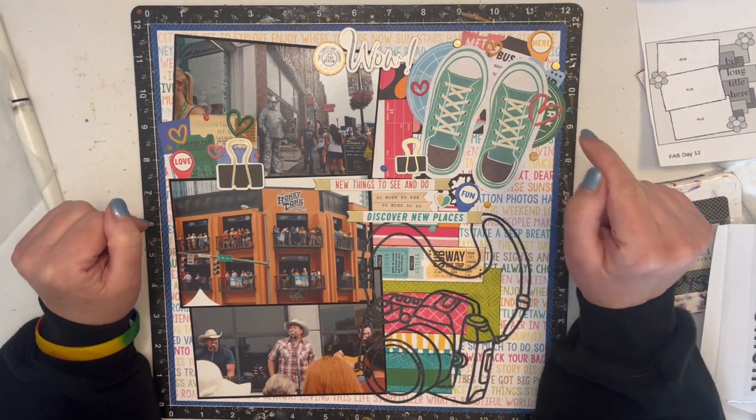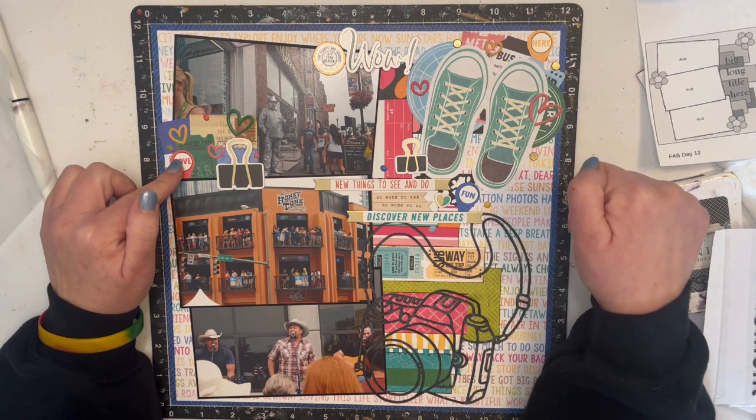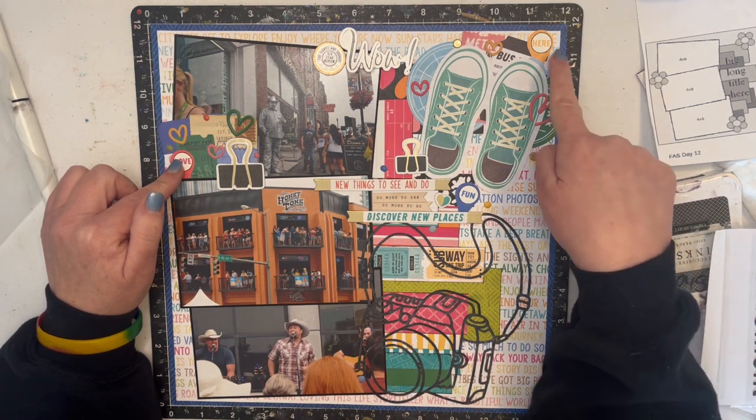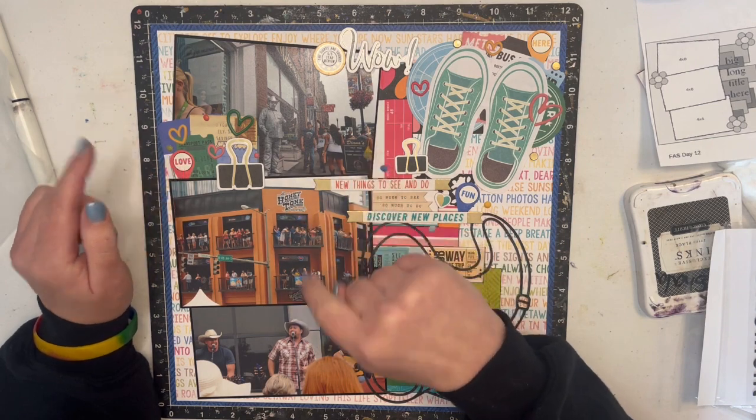Then I took some cardstock stickers. The geo tags are all cardstock stickers. I think that may have been the only ones I used, maybe. And then I took some puffy hearts and some of the puffy dots and just put them around.